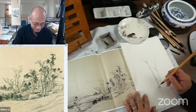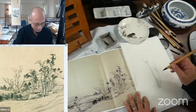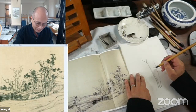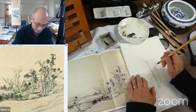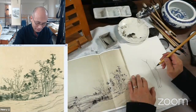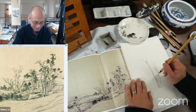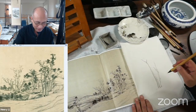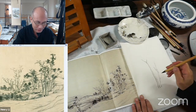artist Ma Yuan or Xia Gui. Some artists, I forgot who, observed that the literati painter tends to use the brush in a way that both sides are coarse. The academic painter tries to keep one side smooth and one side coarse, because if you look at the painting in detail, you see the line is quite dry.